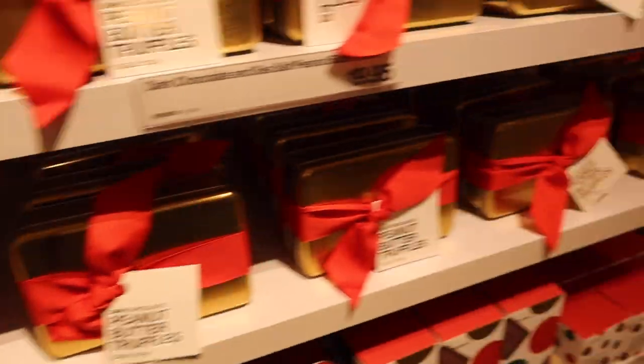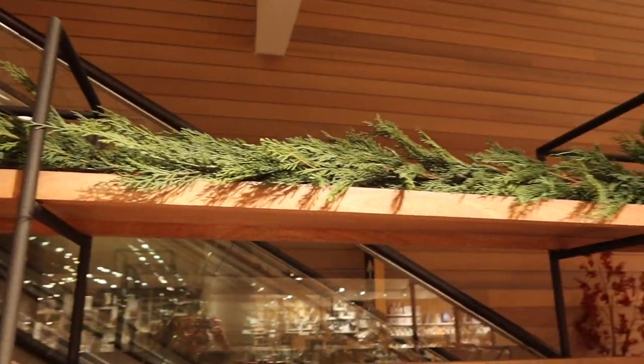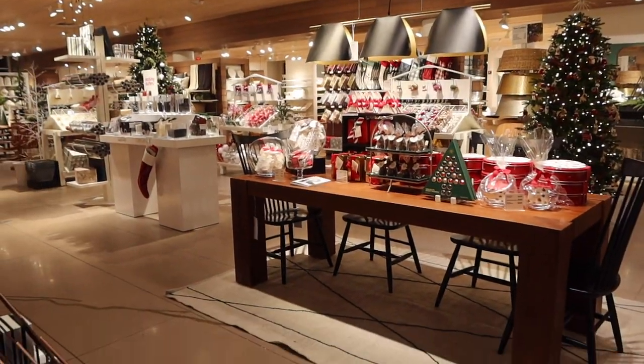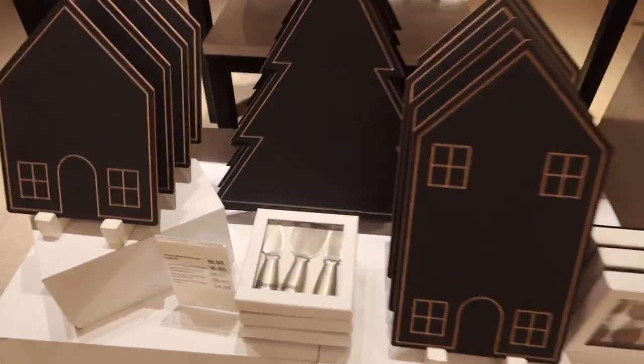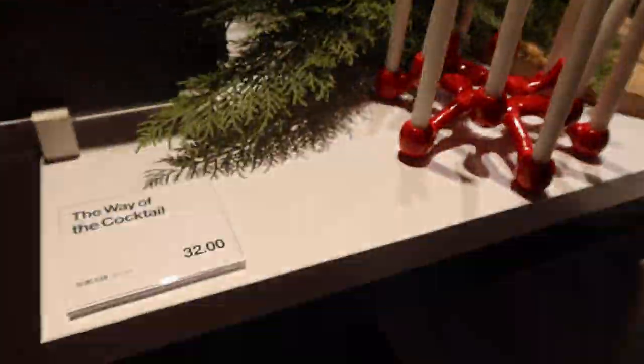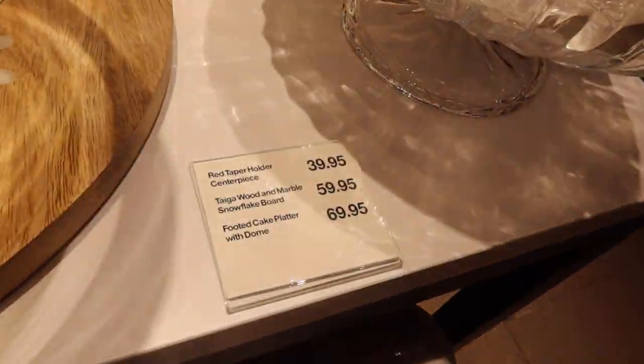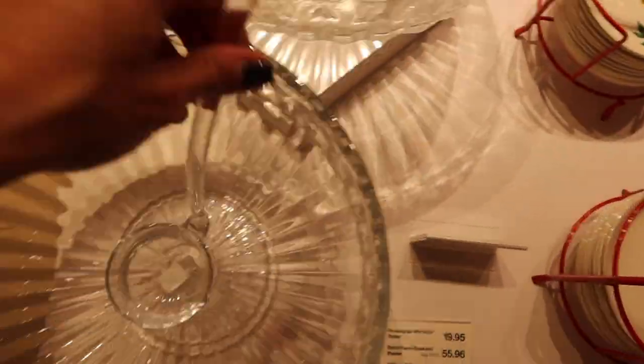So they had a lot of great hosting gifts happening. They had a really fun cocktail book. If I were to pick up something for somebody, I would maybe pick that up. Or the 12 Days of Christmas plates. I'll show you that in a minute. That's the cocktail book. And very similar style trends here that I saw at Anthropologie.